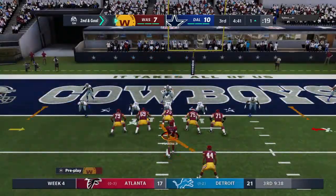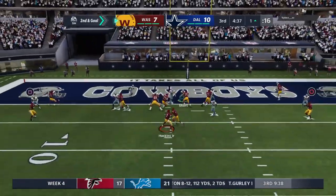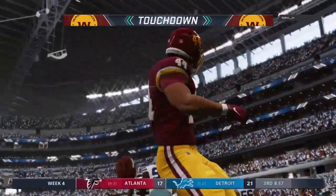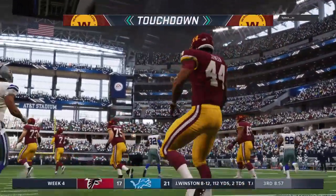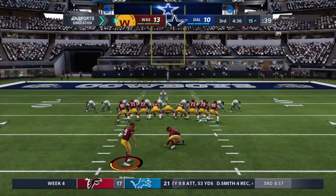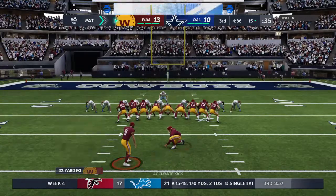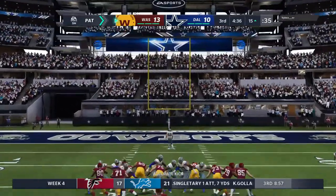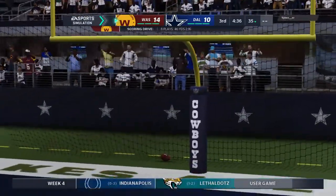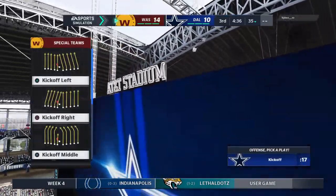2nd and goal from the 1. They'll try and power it home here with fullback Johnson. And he'll take this into the end zone. Touchdown, Washington. David Johnson, his first touchdown on the year. And Washington has retaken the lead. And that makes it 14-10. Washington 14, Cowboys 10.